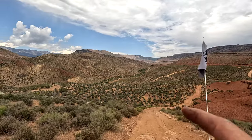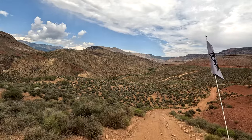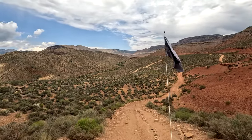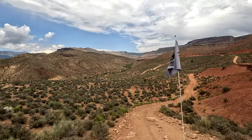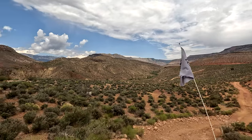All right, out in the distance over there, I can see the river we're trying to get to. So we got a little bit more zigzagging before we're gonna make it up to that river. And then we're gonna be following the river all the way to the waterfalls. So, should be pretty cool.